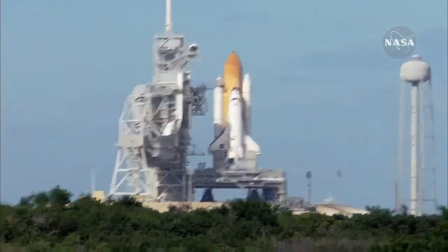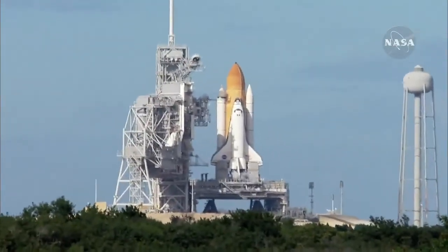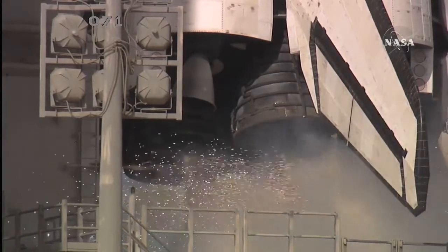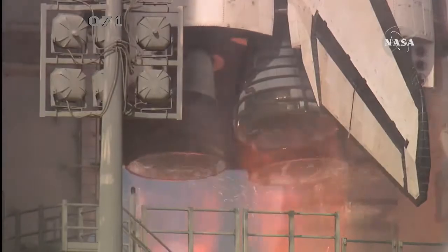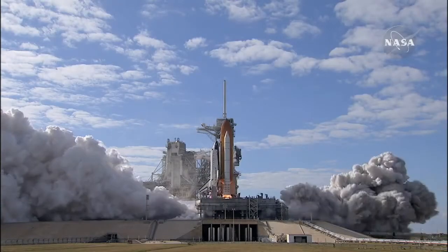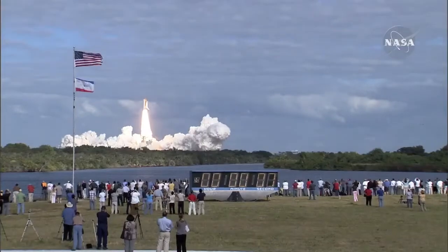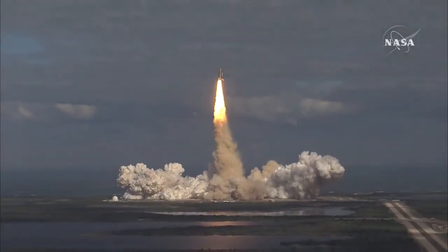20. Firing chain is armed. Sound suppression water system activated. T-minus 10, 9, 8, 7, 6, 5, 3, 2, 1, 0. And liftoff of Space Shuttle Atlantis on a mission to build, resupply, and to do research on the International Space Station. Houston now controlling.